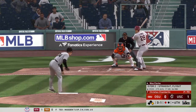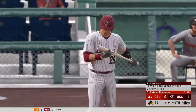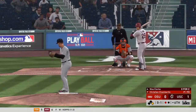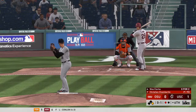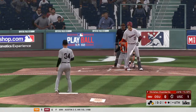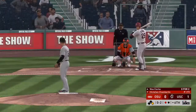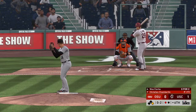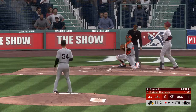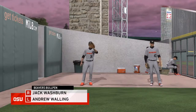In now, Wes Clark, as he takes a called strike at the knees. It's 0-1. 0-2 from him so far in this one. Nope. 0-2 is a fastball that misses inside. 1-2 now. Now we see a lefty and a right-hander start to loosen up in the bullpen.